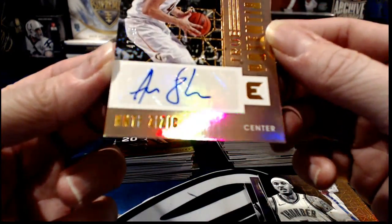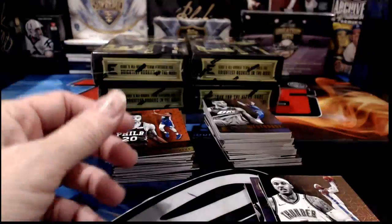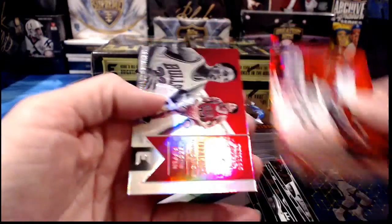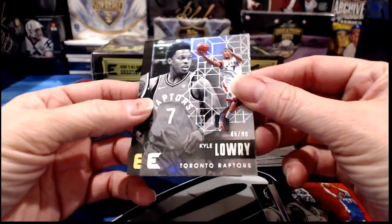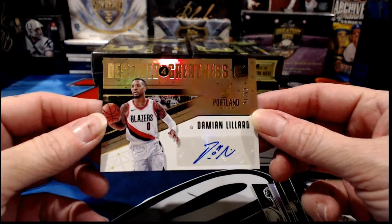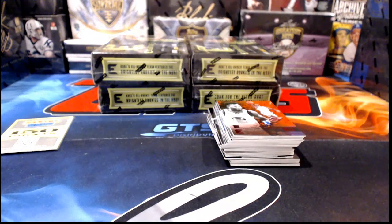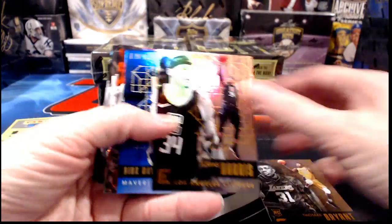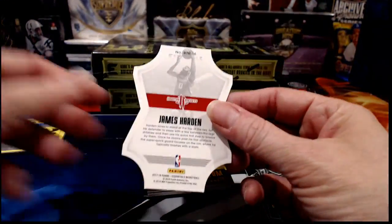Zizic, that is what? Numbered to 49 for the Cleveland Cavaliers. Kyle Lowry to 99 for the Raptors. Damian Lillard, nice, to 99 for the Blazers. I'm pulling Lillard a lot this week. We pulled him out of, I think it was Dominion, and then pull him here tonight and maybe somewhere else too. A die cut James Harden for the Rockets.